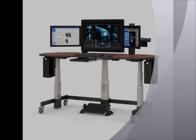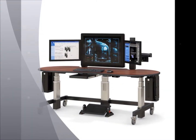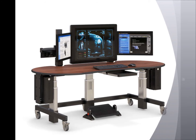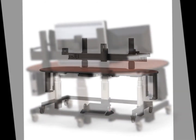This ergonomic electric standing desk offers the leading innovation in radiology furniture manufacturing. This Ergo Tiered FX radiology desk is designed with advanced features. It is equipped with 3 height-adjustable monitor stands, 2 CPU holders, an electronic height-adjustable desktop, casters, and a monitor bracket with an adjustable monitor arm.